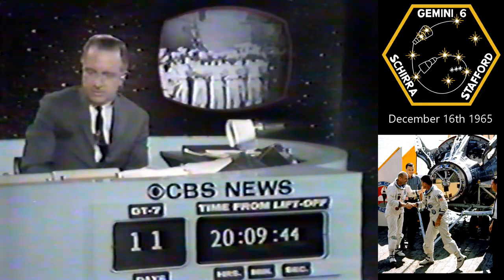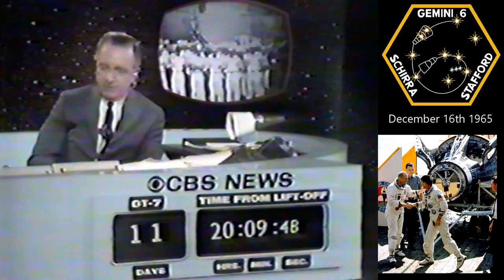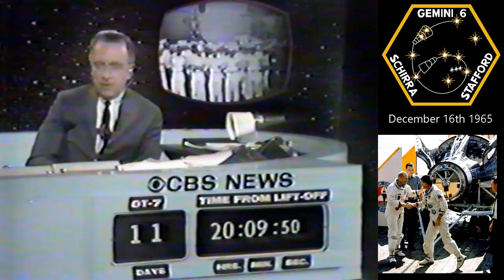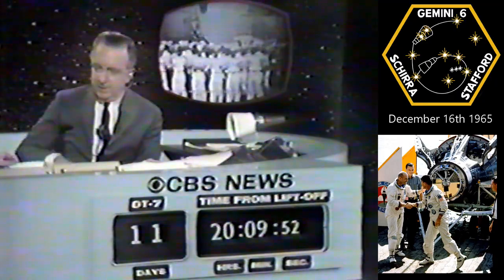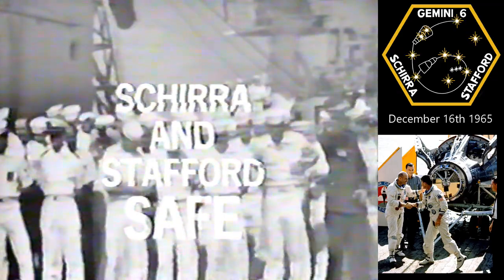Paul Haney has just told us through mission control that the parachute is still afloat, and the astronauts have said we're in great shape. Wonderful word from Schirra and Stafford. We're in great shape. Swimmers are in the water at the spacecraft and are at this moment attaching the flotation collars, as far as we know.